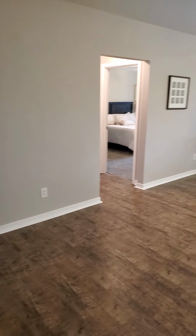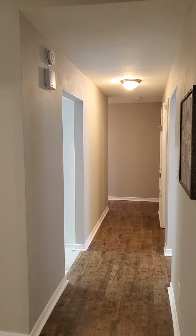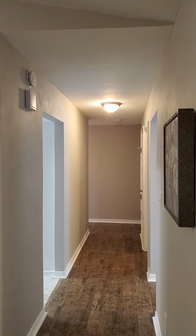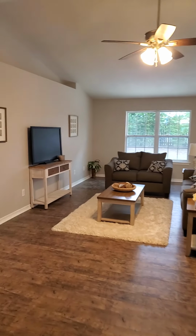And then you have another little space here that you could use for a play area or another little sitting area. Your master bedroom and bathroom are on this side of the home. And then in this direction, you've got your access to the dining room, garage and laundry room, and then this hallway here is your other bedrooms. So we're gonna take you through on the master bedroom side first.